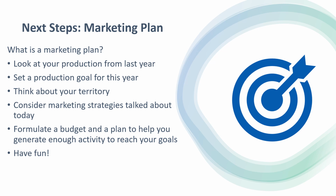Another next step when it goes back to the marketing piece is creating a plan. No business is ever going to be as successful as it could be without a plan that is written down on paper that you can refer back to when you're not sure what you need to be doing to continue to grow. So what is a marketing plan?